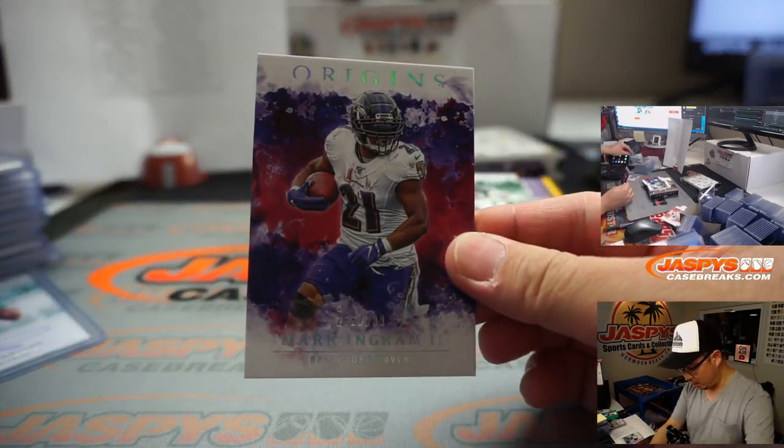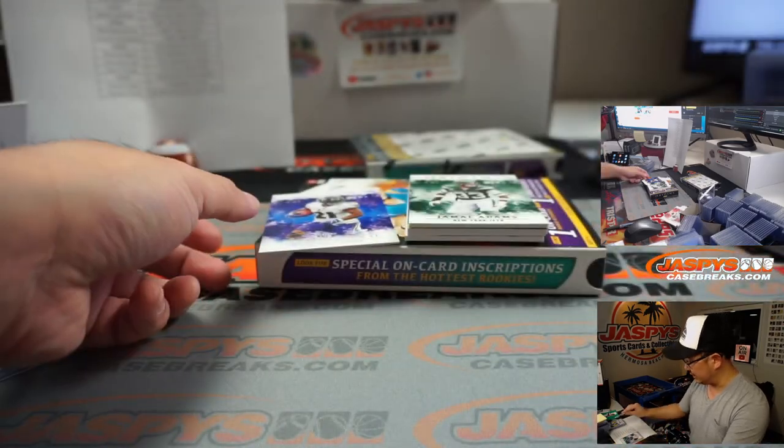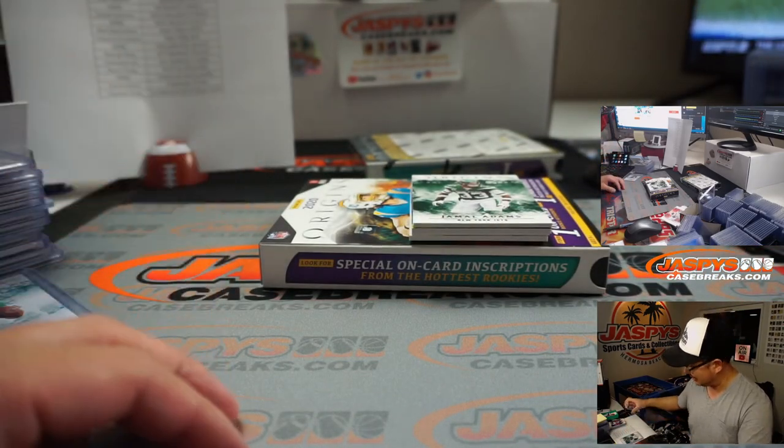Two Mark Ingrams. One is 266 out of 299. Sean Maddock with number 6. Mark Ingram out of 99 is 86 out of 99. Sean Maddock with number 6.